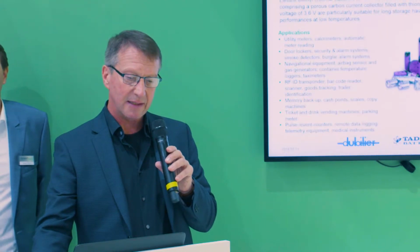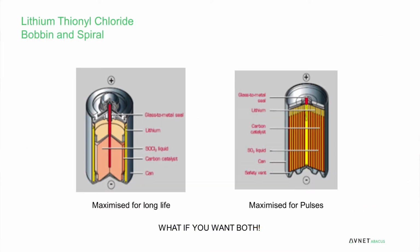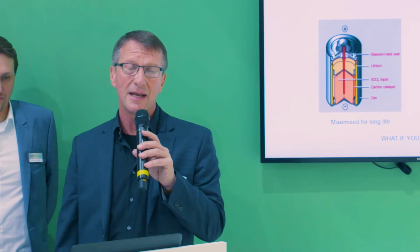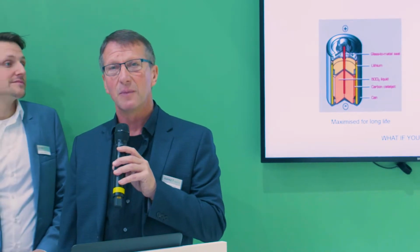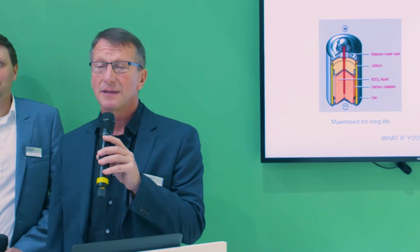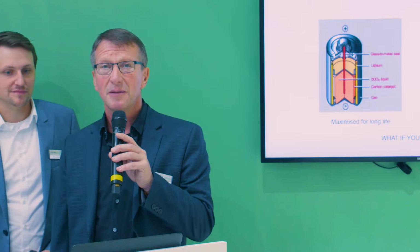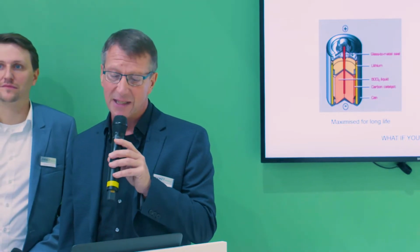So if you look at the difference between the two styles, we have a bobbin style that is maximized for long life. So if you have an application where you want to put a battery into a piece of equipment and it's going to last 20 years in the field, that is when you would start using a bobbin style lithium thionyl chloride. If you want a thionyl chloride or a lithium primary cell that is used for pulses, high pulses, for communication, that sort of application, then you would use a spiral version. But neither of them is perfect because one is maximized for long life, the other one is maximized for pulses.